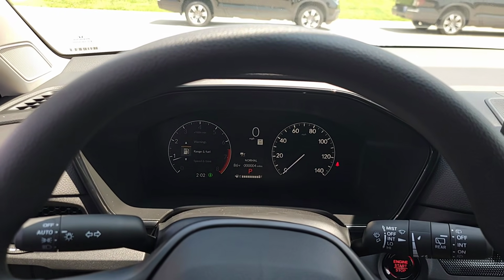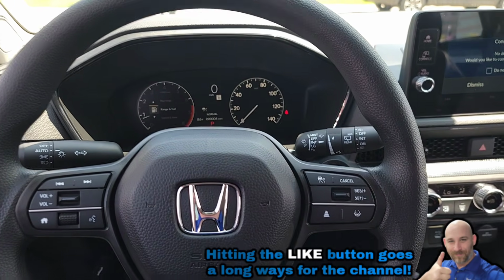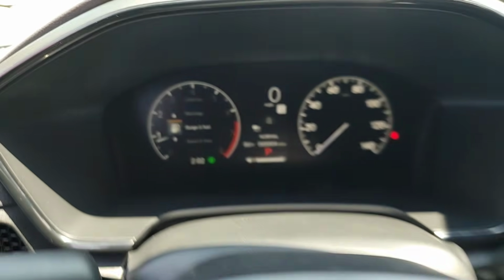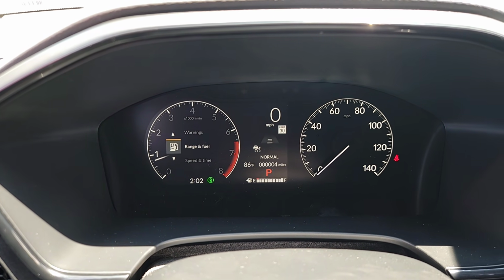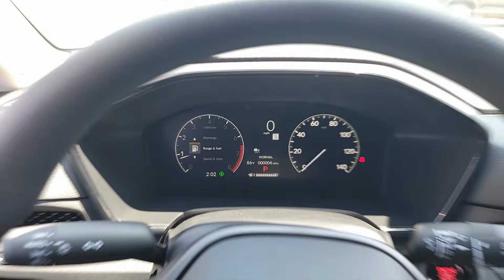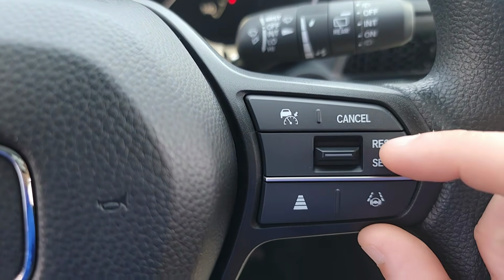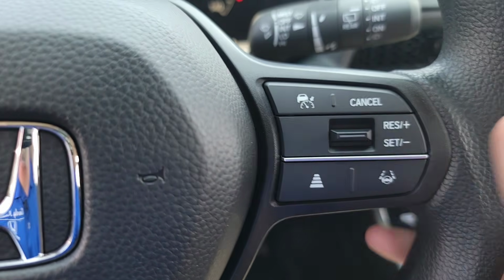So that's nice. Now to select the distance between you and the car in front of you for your adaptive cruise control, instead of holding this down, you're going to tap this bad boy. See that? The more lines you have up there, the further distance of following. Less lines means you're going to follow closer between you and the car in front of you. Now to set your cruise control, it's going to be this toggle switch right here. It says set, toggle it down. Then you can adjust your speed from that point.